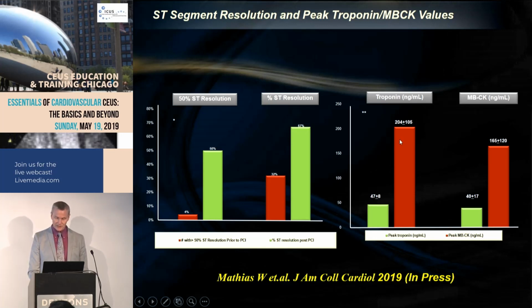Troponin levels were significantly higher in the low MI only group as opposed to the group that got high MI impulses, as were CPK-MB fractions.